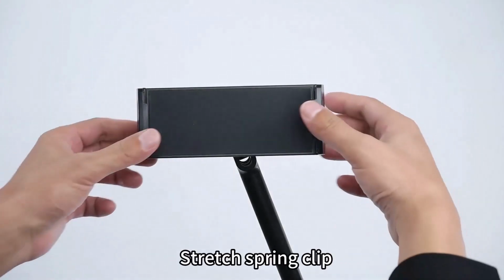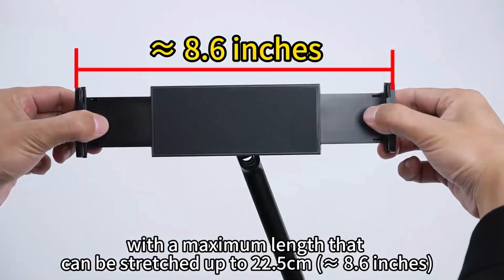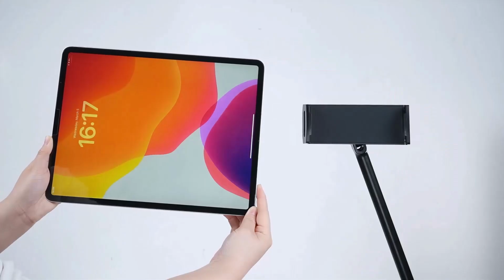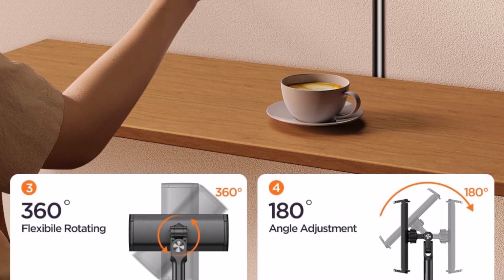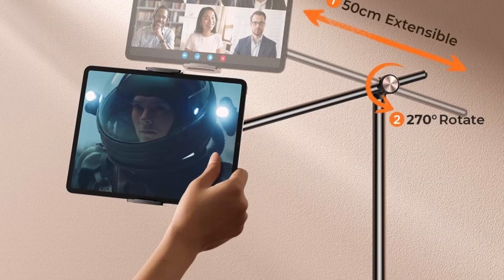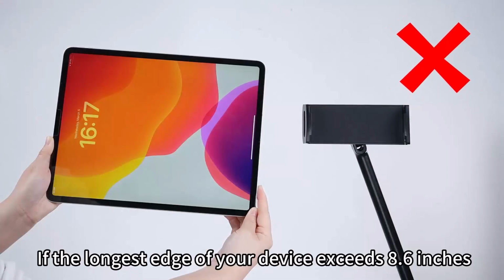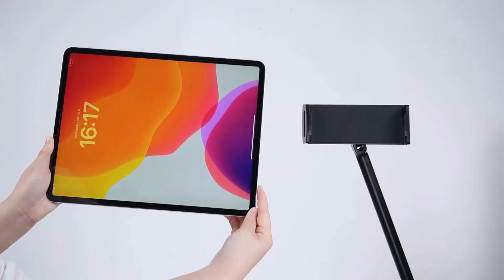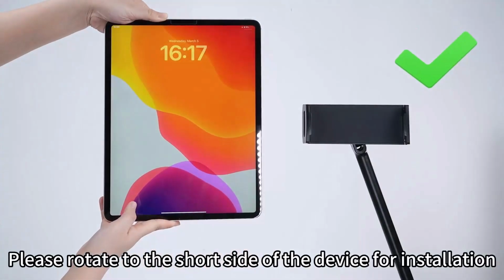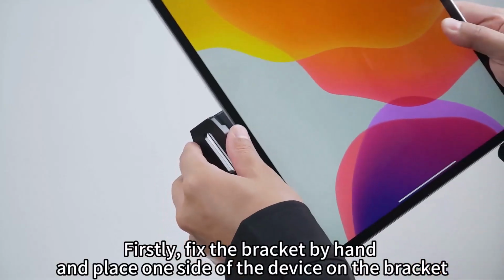Additionally, the silicone-padded clamp protects devices from scratches and slipping, making it safe for prolonged use with expensive tablets and smartphones. Compatibility is broad, supporting devices from 4.7 inches up to 15.6 inches, including all iPad models, iPhones, Samsung Galaxy devices, Surface Pro, Kindle Fire HD, portable monitors, and even drawing boards. This wide compatibility ensures users can rely on this stand regardless of their device choice.